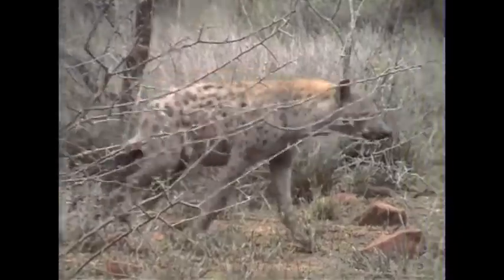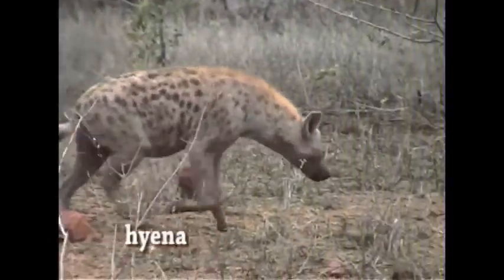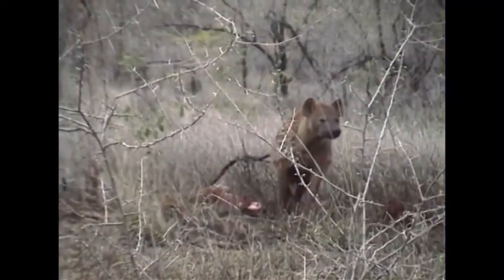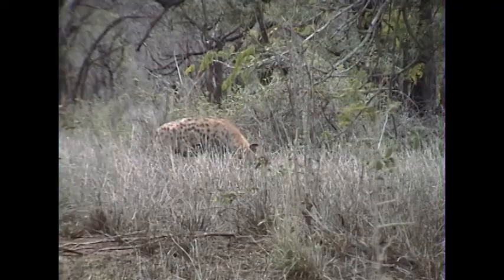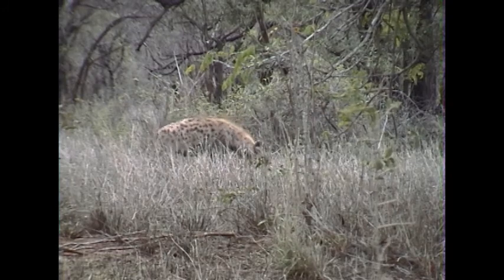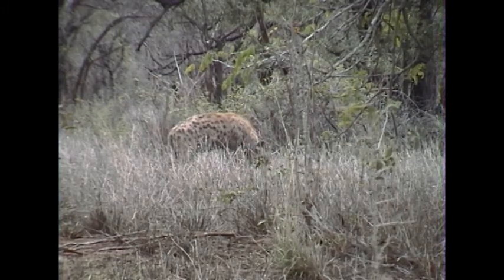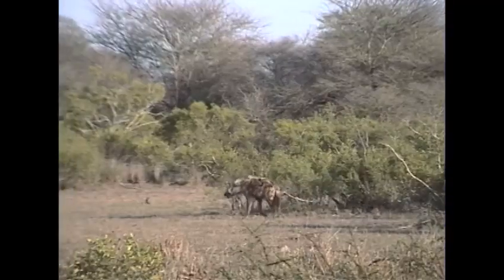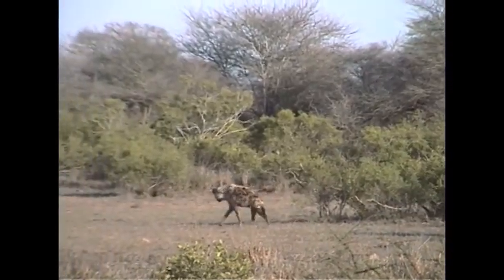If you're lucky, you'll see hyenas. They are scavengers, and most of the time you'll see them around dead animals eating the remains. They eat all the leftovers, sometimes eating some of the bones. Their walk seems a bit awkward to me.